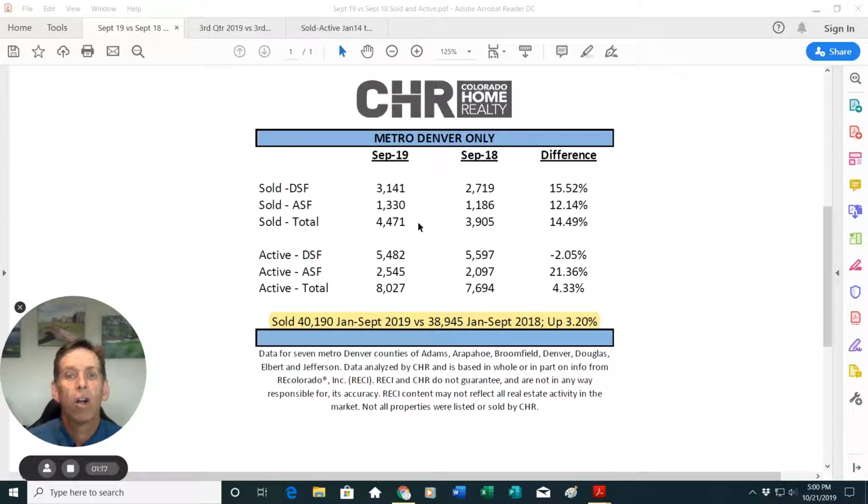You'll see that this September, we had a little under 4,500 homes sold, compared to last September at this time of just over 3,900 homes sold. So up 14.5% overall. The number of homes active on the market, total just a little over 8,000 here at the end of September of this year, as compared to just a little under 7,700 homes at this time last year. So a little bit more homes on the market.